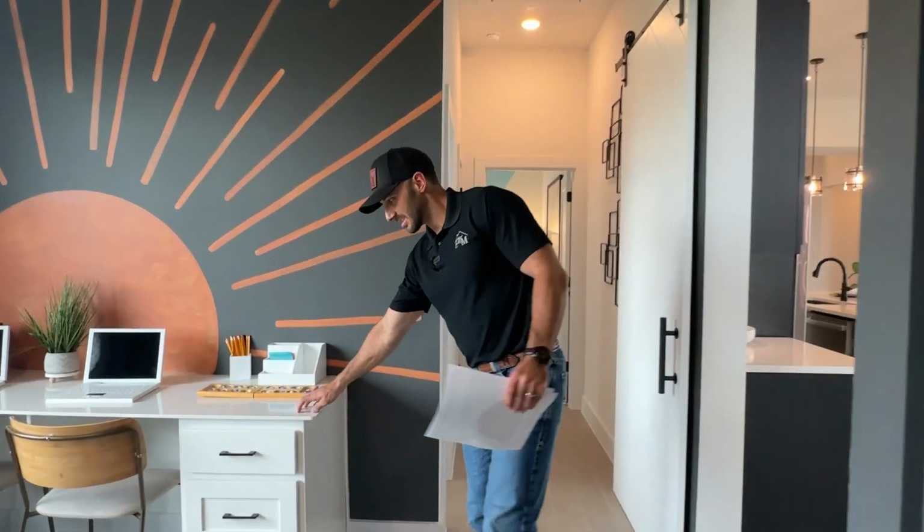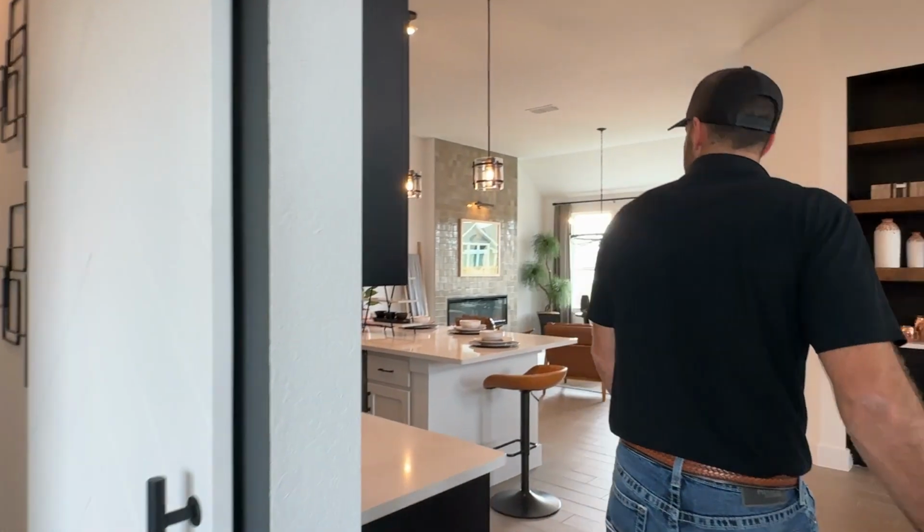And again, all the options. This is a built-in. This is built-in. Everything they do in the model home, they would do for you too. Again, it's just a matter of paying for it, right?